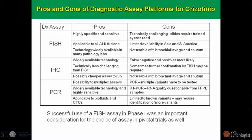And lastly, PCR. Here, the advantage is a possible multiplexing of assays, which I'll get to later. Again, widely available, and this also could be applied to biofluids and circulating tumor cells. But here, with PCR, you have to be ready to test all the known variations and then be open to the fact there will be some unknown variations. The ability to extract this from FFPE samples may be challenging, and then, again, limited to known variants.